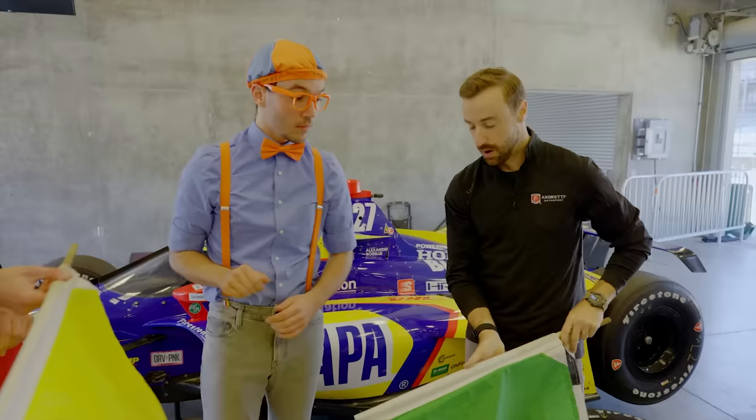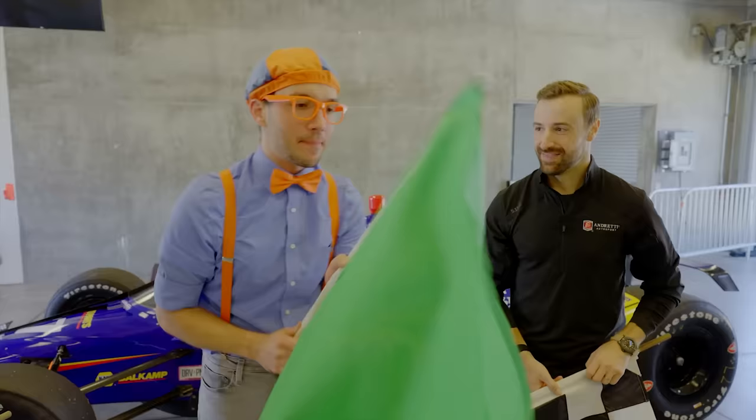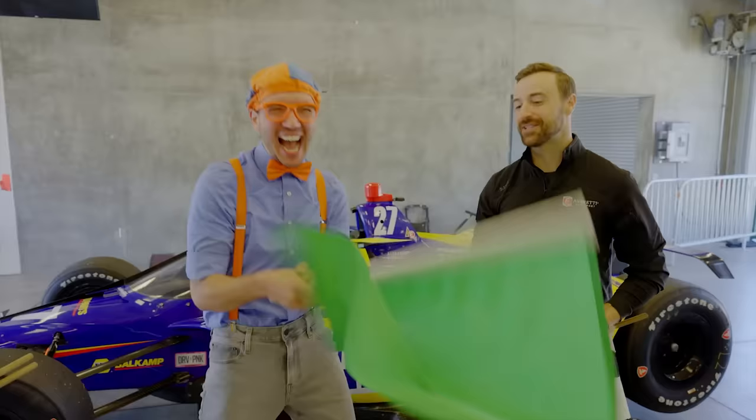I know this flag. The green flag. Yeah, the green flag. And I bet I know what this means too. Let's hear it. It's okay to go as fast as you can. Fast as you can. That's the one that everybody really loves seeing at the start of a race.